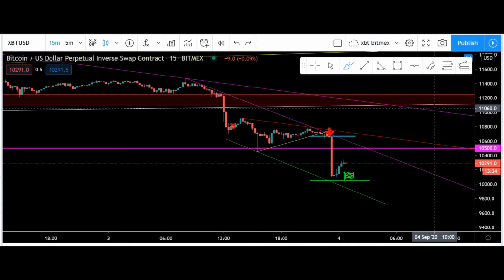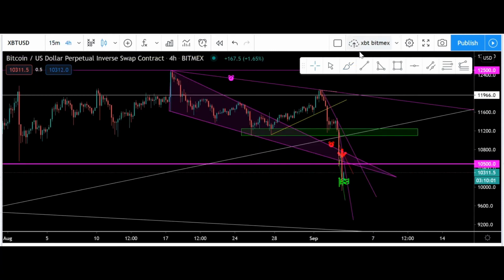I would be interested in adding back into my short, depending how the chart looks, looking for more indications that things are going to continue to the downside, even if it is just adding for another little snipe. That sort of stuff, guys. I also want to take a look back at the 4-hour chart on Bitcoin. You guys know that I had played some long positions based on this wedge pattern.